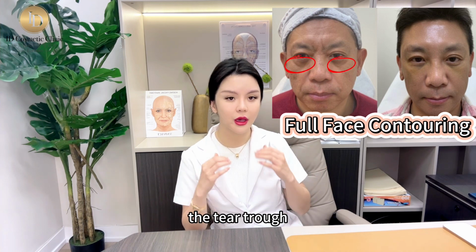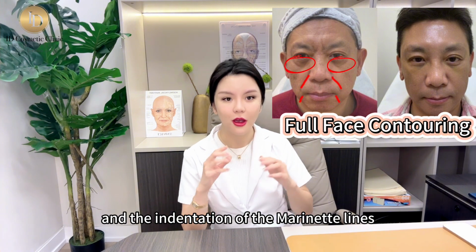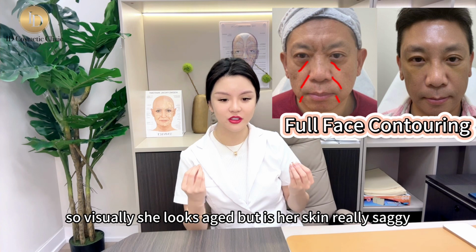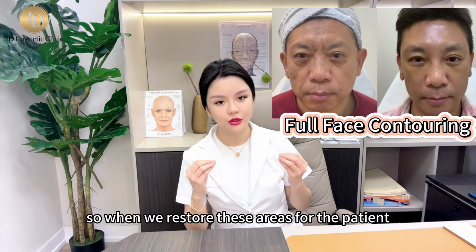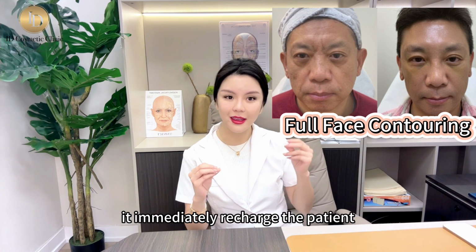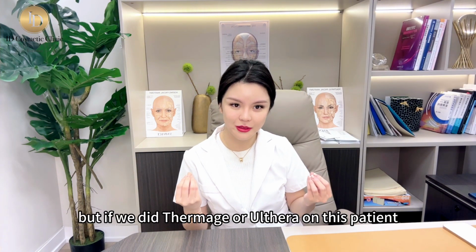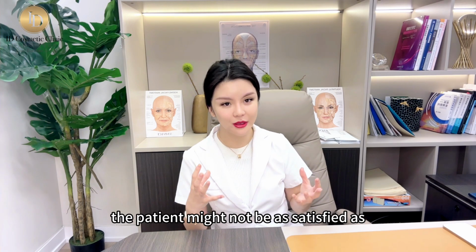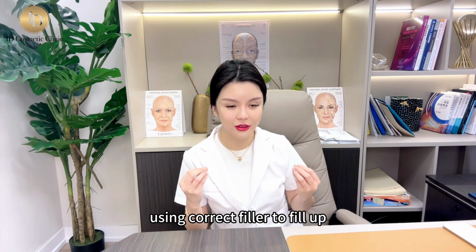The tear trough, the nasolabial folds, and the indentation of the marionette lines all look downwards, right? So visually she looks aged, but is her skin really saggy? Not necessarily. So when we restore these areas for the patient, it immediately recharges the patient and makes them look younger immediately. But if we did Thermage or Ultherapy on this patient, even after 6 months, the patient might not be as satisfied as having these areas filled up using the correct filler.